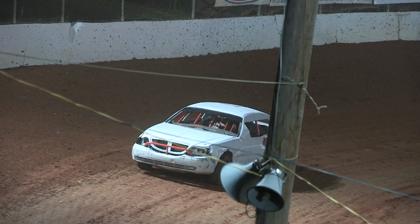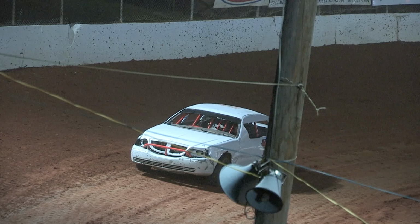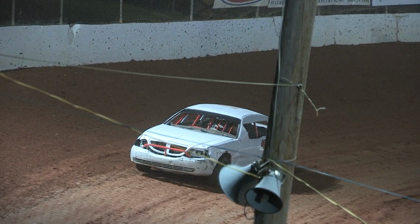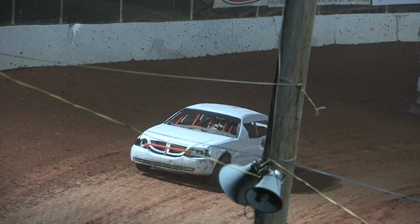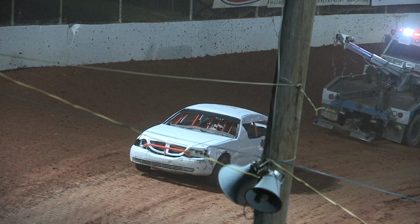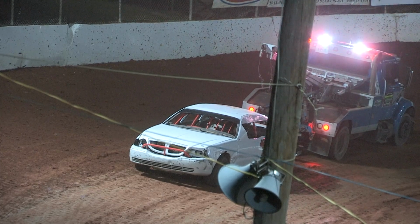Rounding out your field. Race fans, that will wrap up all of our preliminary events for the evening. Next up will be our kids' Easter egg hunt. I'll be making my way down for the Easter egg hunt. We're going to let the kids win some prizes, and then we're going to get into our feature events of the evening.